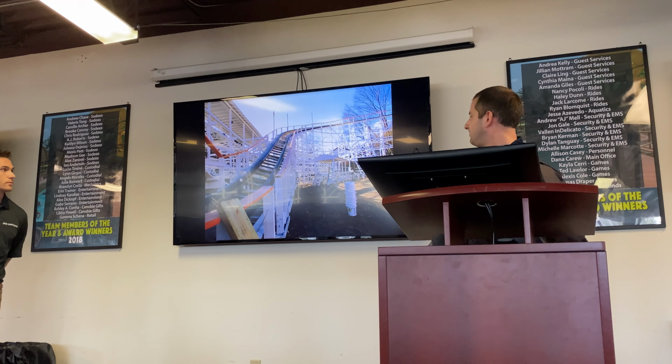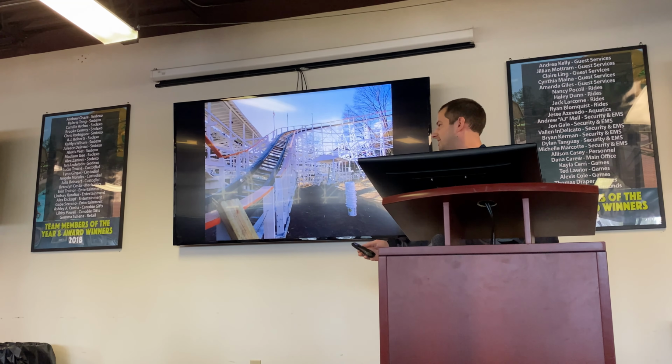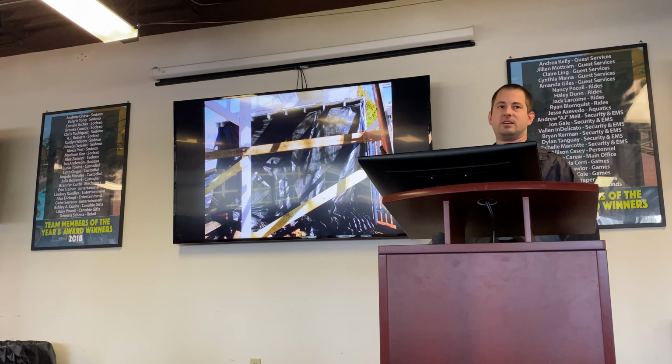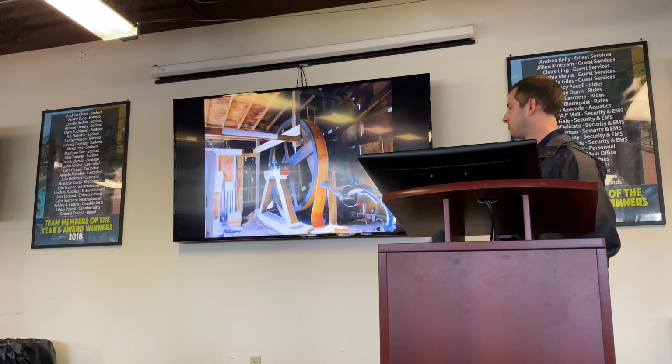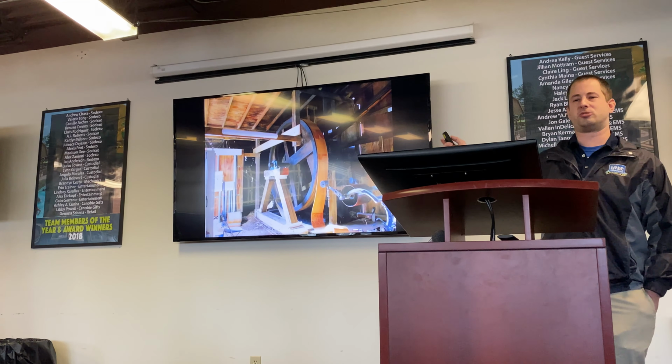And here's some of it, like I said, they finished it. This is the finished product of the South Fantail. This is them trying to expand the mechanical room. And of course you guys have seen the big wheel. That's the big wheel that we're donating to the roller coaster museum.